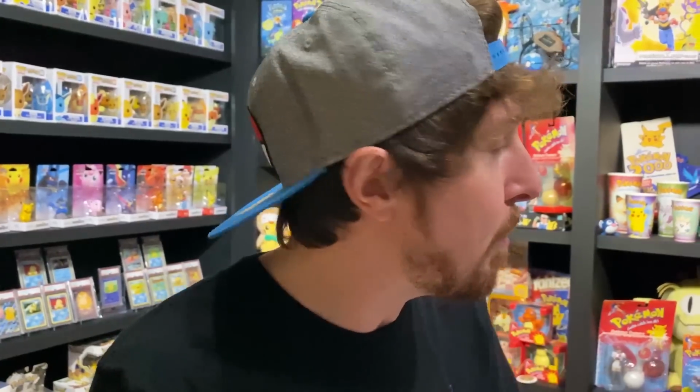So we have the studio in the other room. We're going to open up cards, things like that. But when we do something a little bit different relating to Pokemon, maybe not necessarily with cards, we're going to come down to this room and we're going to film a video in this room. We're also going to stream inside of this room as well.